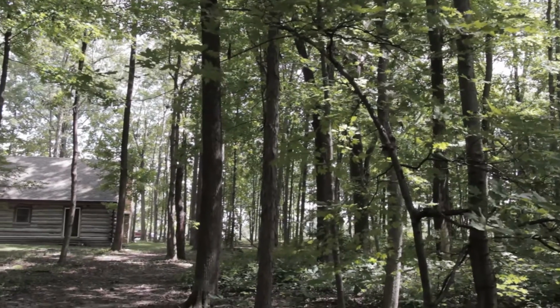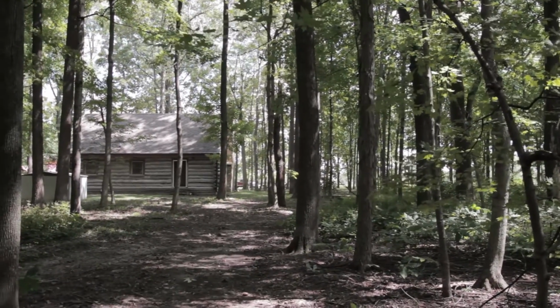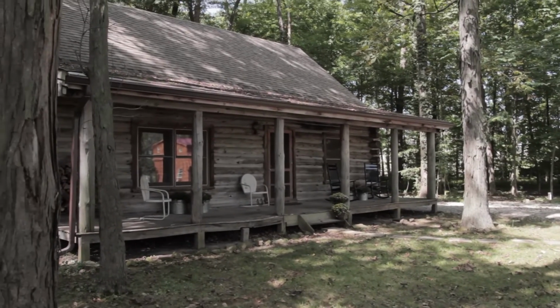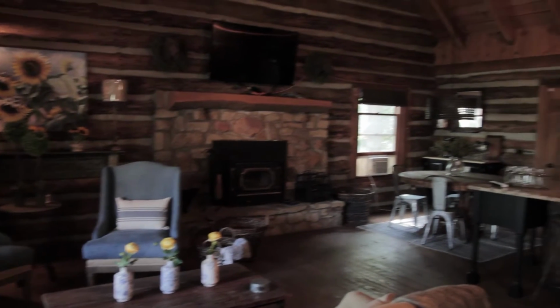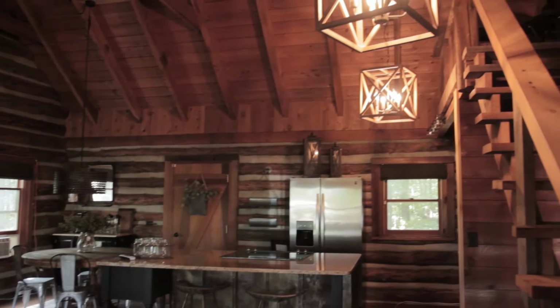We also have a log cabin that sits in the woods, and that sleeps 6 to 8 people. It's a true log cabin that we just love, and you can take the paths to the woods, you can walk to it from the event barn, and it's almost like you're in the middle of Brown County, but you're in the middle of the city.